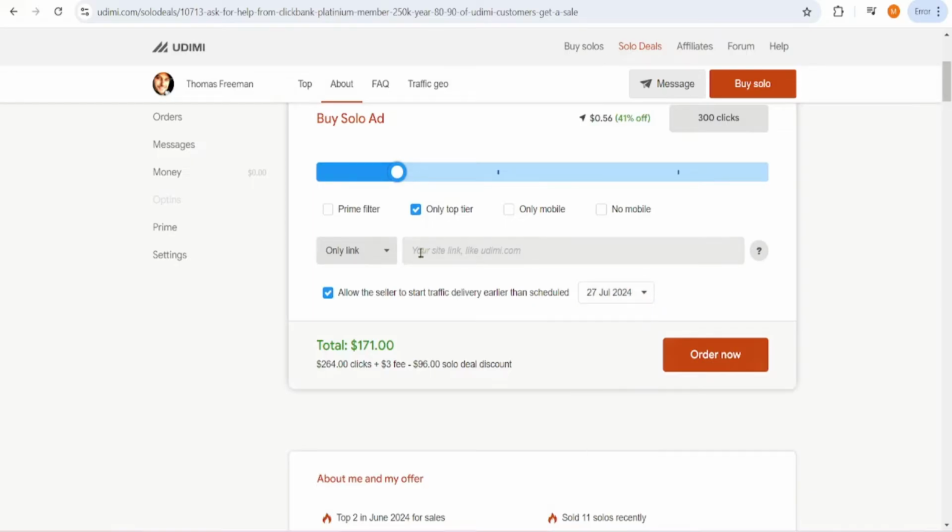Then you can select the date when the solo ad vendor should start delivering the clicks. After that, you can enter your affiliate link, which you can get from your third-party tracking software. In this case, I would recommend Opt-in Dojo. Once you create the tracking link in Opt-in Dojo, you can enter your tracking link over here and click on order now. So that's going to be the first traffic source.